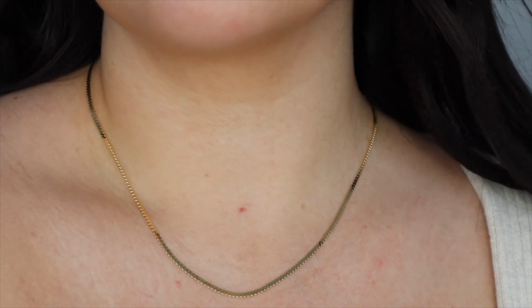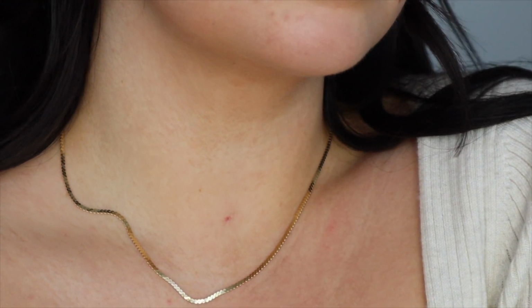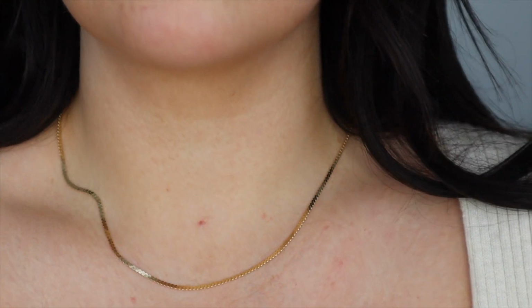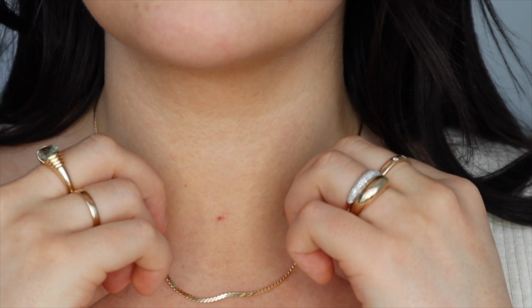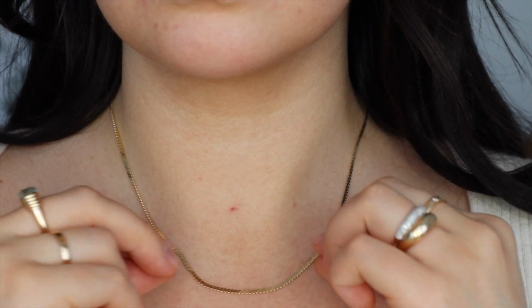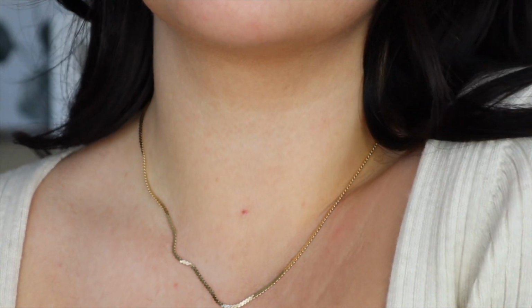And now for my necklace, this has been my favorite newer addition to my necklace collection. It's the serpentine necklace. It's a really fine mini chain. When you look at it up close, it has a little S curve in the chain, but I just love how it moves with your body and the way it catches light is so beautiful. It almost looks like a melted string of gold around your neck, just the way it hugs your collarbones and just moves with you.